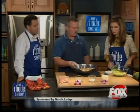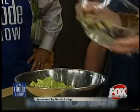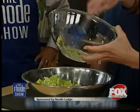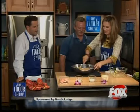What goes in next? Okay, chopped celery. Now, how many pounds of lobster, just so we know what the measurements are? And how much chopped celery? Three quarters of a bunch. Okay, three quarters of a bunch. I like that. Put that in there. Put the rest of the bunch in the bowl. Okay, I'll mix that a little bit.